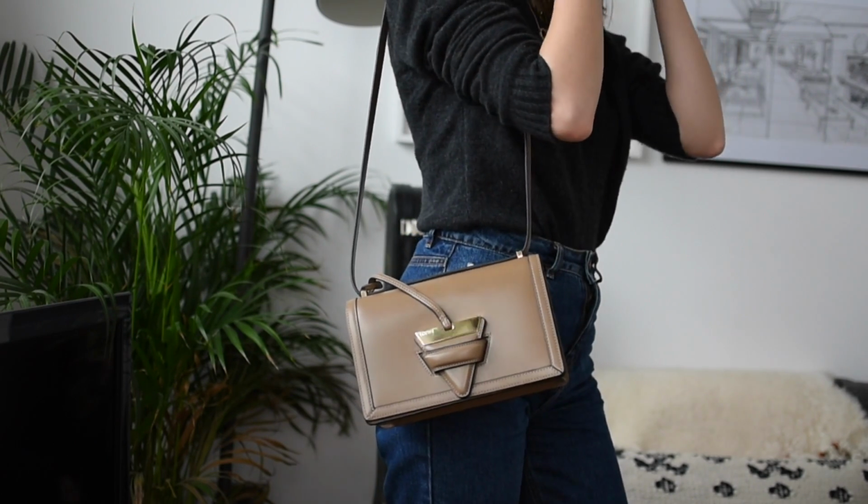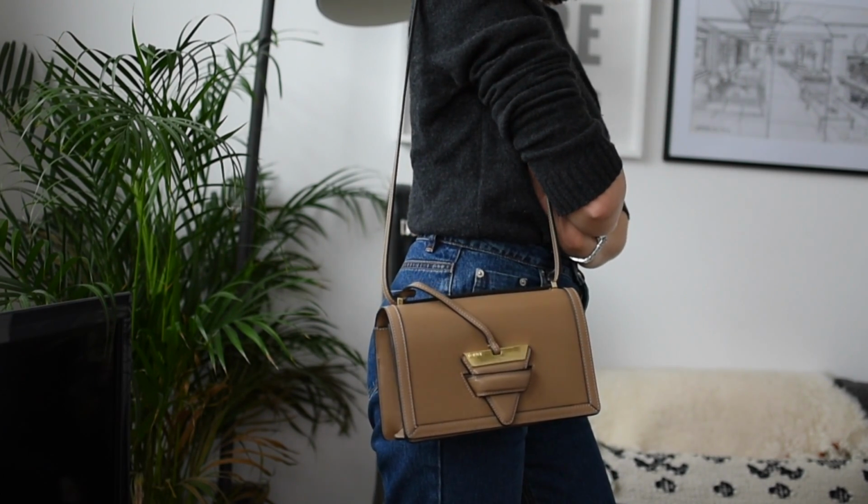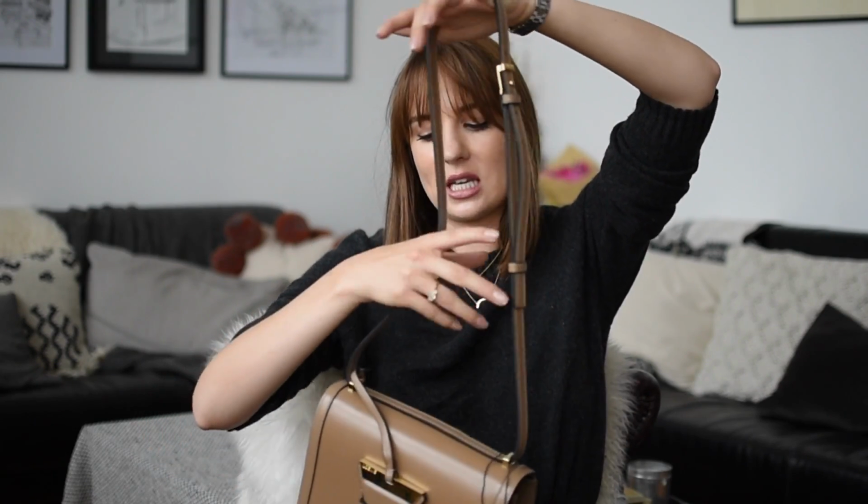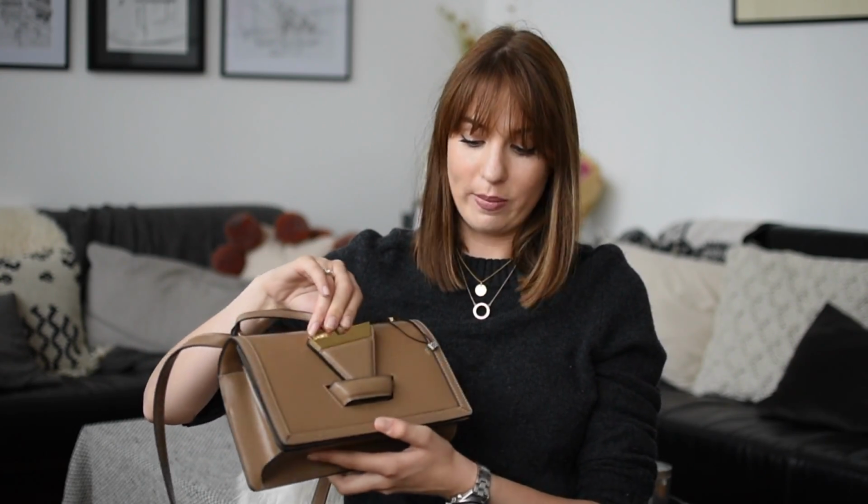So it's kind of rectangular shaped, a nice stiff bag, and it has a shoulder strap. This is adjustable so you can wear it crossbody or down the side of the body, I like that a lot, a bit more versatile. And then it has this triangular thing, and that's how you secure the bag, so you slip it through here. But equally, if you're in a rush, you could just drop that down over and it will catch onto the bottom of there and stay secure.